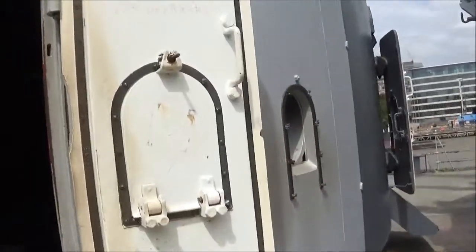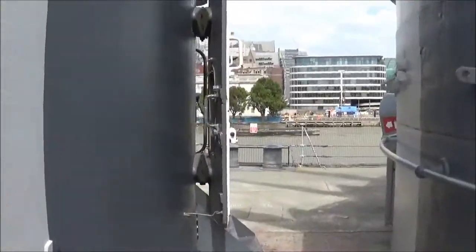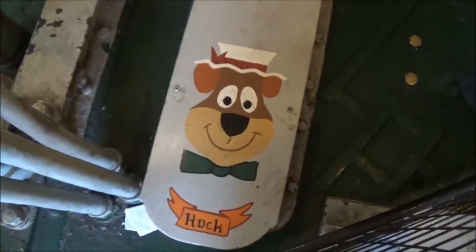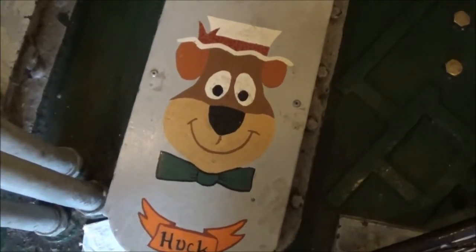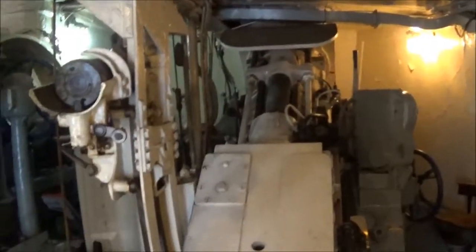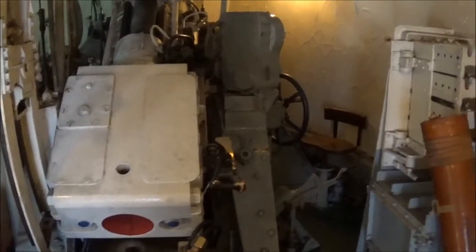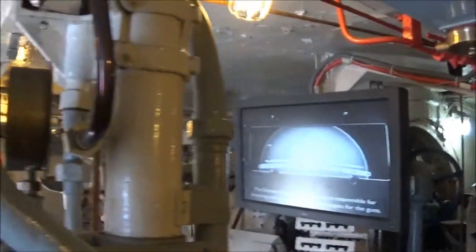Oh, wow. Look how cool this is. Let's go in this way, see if we can get in. There's a bunch of people in there at the minute. Yeah. Wow, you can actually go inside. I didn't realise you could go inside it. Ah, wow. Hey, look at that. Look at the size of these guns. Wow. And of course, these were actually fired. They were actually used. Wow. This is pretty cool, man.